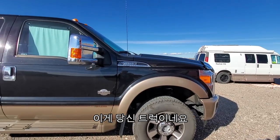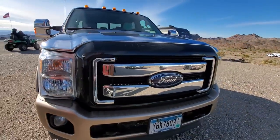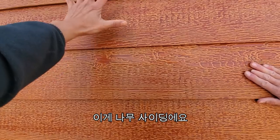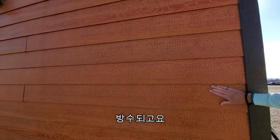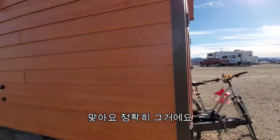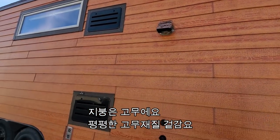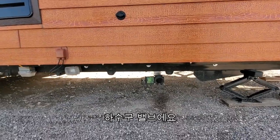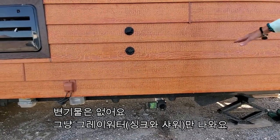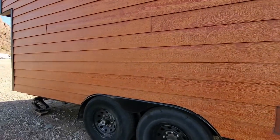This is your truck. Yep, that's the one-ton truck, 350 diesel. Nice truck. It works really good. So this is wood siding, with five coats of glaze on it, so it's all waterproof. That's my solar panels right there. My roof is rubber. It's just a flat rubber roof. And then that's my sewer valve, I don't have sewer, I just have gray water. I have a gray water tank underneath my tub. The vent.